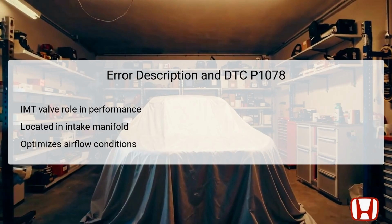This component resides within the intake manifold and is activated to adjust airflow depending on the engine's speed and load conditions. When functioning correctly, the IMT valve enhances fuel mixture and combustion efficiency, ultimately improving overall engine performance. Once it becomes stuck in a low RPM position, it can create a notable deficiency in power and efficiency by restricting optimal airflow. The vehicle's sensors monitor the IMT valve's operation, and DTC P1078 is generated when the system identifies an issue. Therefore, understanding the location and function of this component is essential for diagnosing and resolving the trouble code.